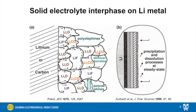This layer will continue to grow and evolve over the course of cycling, and it impacts our battery capacity. It impacts our plating behavior, which I'll talk about today. But it's intimately related to things like performance and safety of the overall device. So there's been a lot of research effort focused on understanding and characterizing the chemical composition of this SEI layer on the surface of lithium metal.